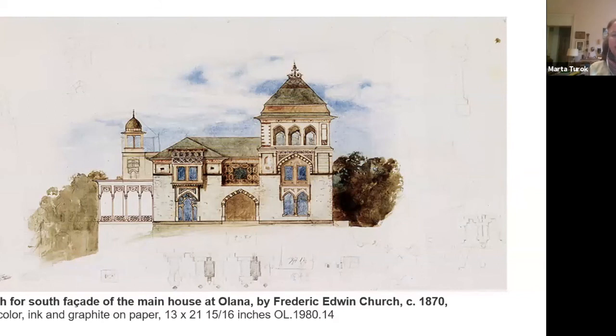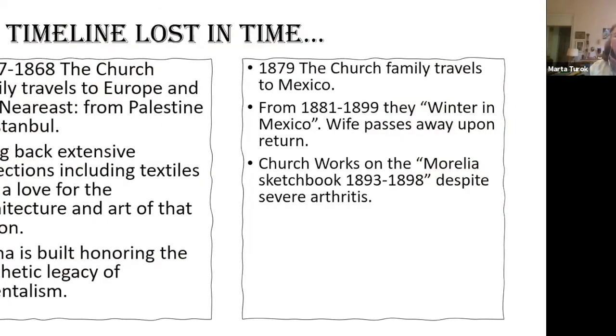I chose this image which is a sketch for the south facade of the main house at Olana that Frederick Church painted in 1860, I think. I can't see that little corner of my presentation. And I'll tell you why. A timeline lost in time. It's a play on words.